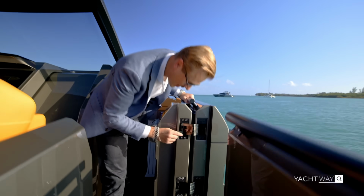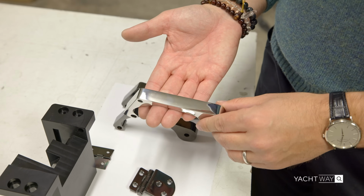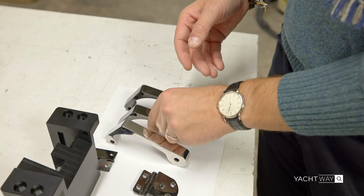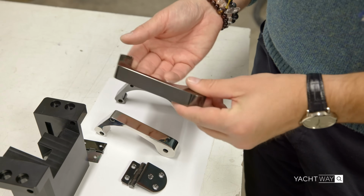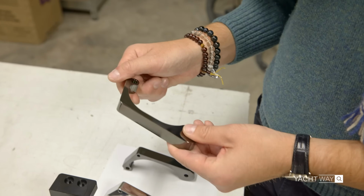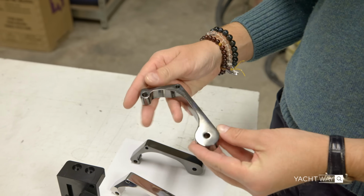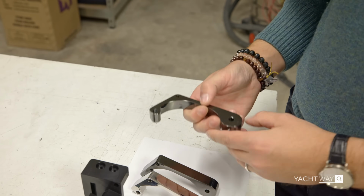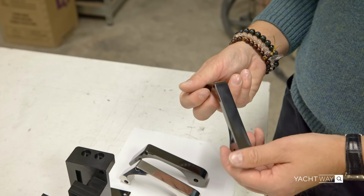These hinges are custom made in-house. First of all, the CNC machine cuts the pieces out. We actually had in the factory also, put a B-roll over here, how they actually look. But you have these CNC machine cut out pieces, then they're hand polished to absolute perfection, and then they're PVD coated to make sure that they match the rest of the metalwork on the boat.